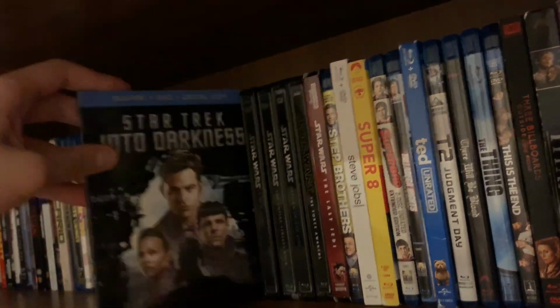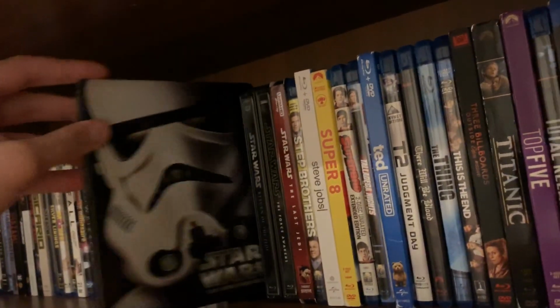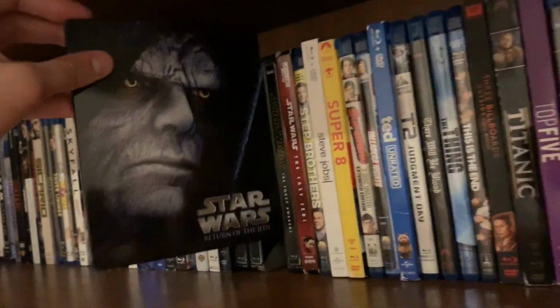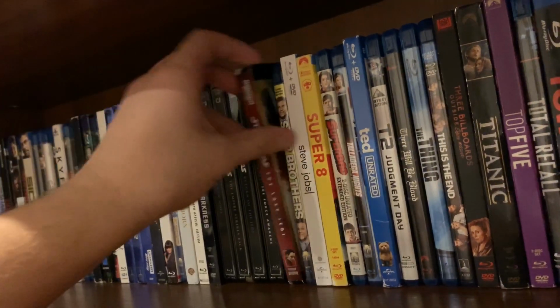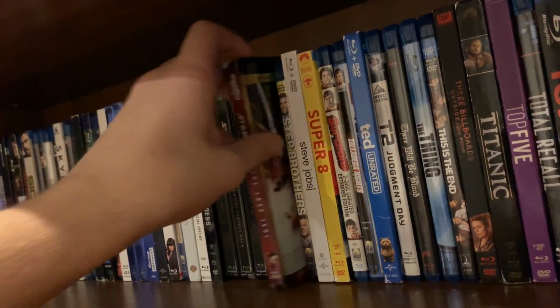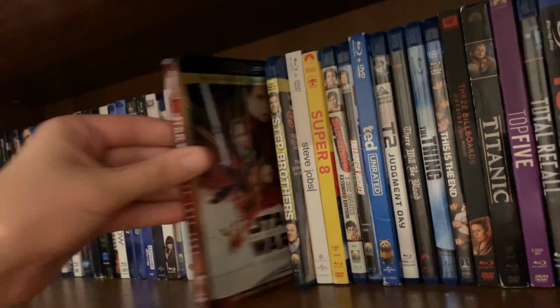Star Trek Into Darkness, Star Wars A New Hope, Star Wars The Empire Strikes Back, Star Wars The Return of the Jedi, and then Star Wars The Force Awakens, and then those are all on Steelbook, and then the reason they're down here is because I literally have just The Last Jedi on 4K.